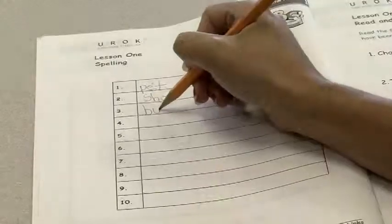Bug. Another word, zig. He likes to zig and zag down the street. Zig. Say the word. Zig. Good. Excellent. And we continue on until all of the words are spelled.